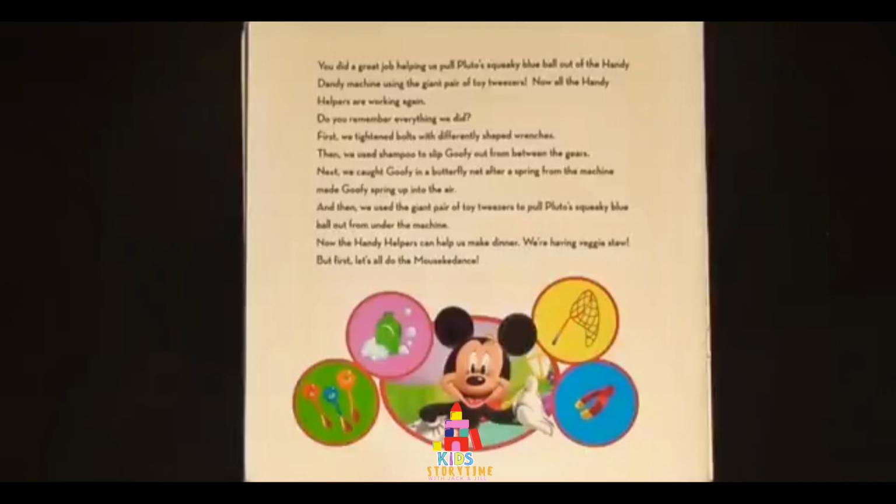Do you remember everything we did? First, we tightened bolts with differently shaped wrenches. Then we used shampoo to slip Goofy out from between the gears. Next, we caught Goofy in a butterfly net after a spring from the machine made Goofy spring up into the air. And then, we used the giant pair of toy tweezers to pull Pluto's squeaky blue ball up from under the machine. Now the handy helpers can help us make dinner. We're having veggie stew. But first, let's all do the Mouska dance.